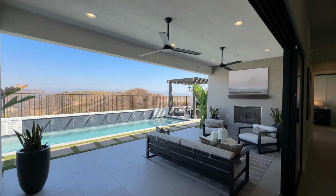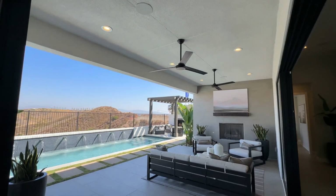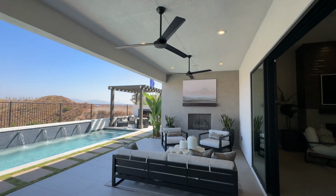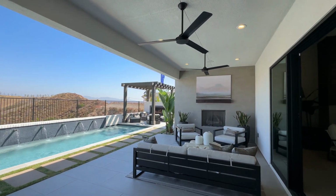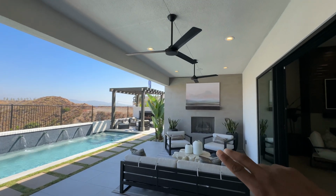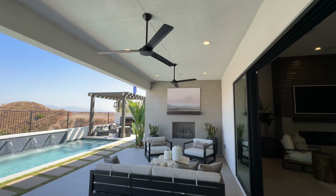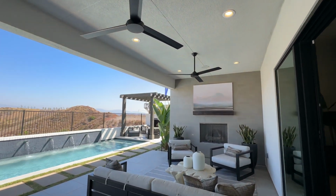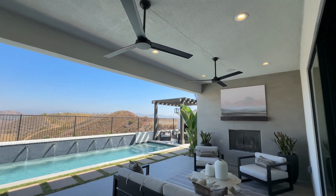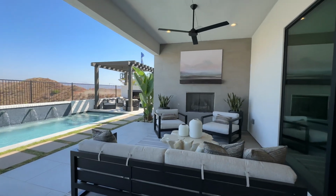Before we step out there, I want to show you how this is an actual covered patio right here, which is great to have. Here in Santa Clarita in the summertime, it can actually get pretty hot, and you might want to enjoy your outdoor space, but you might not necessarily want to hang out in the sun. So I think it's great that they gave you a covered patio. I also like that they installed wiring here so that you can add the ceiling fans as they did here, which is really cool. It gives you a nice little breeze when you're chilling right here underneath your covered patio. And if you want, you can even have them install speakers here so that you can have your music playing throughout the house.